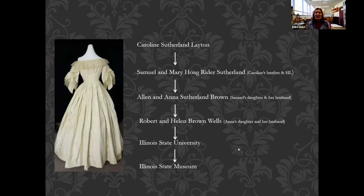The Illinois State Museum sadly does not have an Ancestry subscription, but I have a guy. I've got a volunteer who has an Ancestry subscription, and I contacted this gentleman and said, I have some research work for you to do. I need you to tell me everything you can find about Caroline Sutherland Layton and her family. And he did me one better.